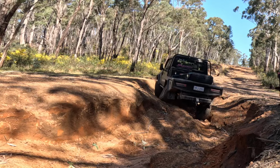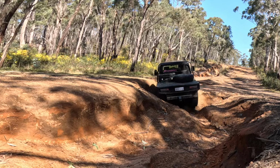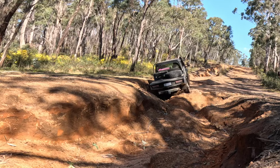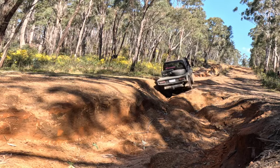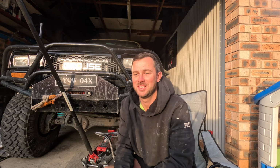We actually still have the stock arms back in because the bushes in the good radius arms got shot. So we've got to replace them, that way she can disconnect the sway bar every time she goes out again. And from here is where the day got out of hand.